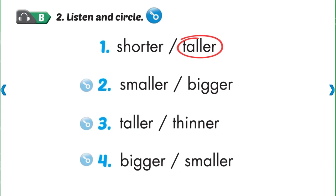Is my old costume okay, Alfie? Oh no, Lucy! You're taller than me!